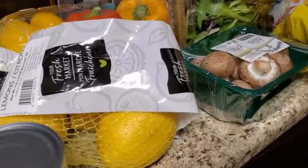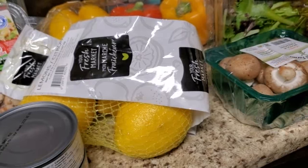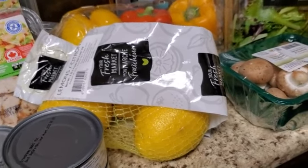The other thing I love are lemons, because you can add it to hot water. It's a good natural detox.